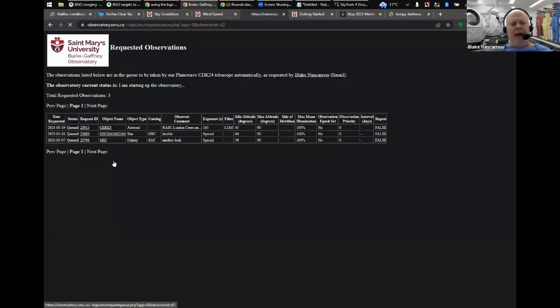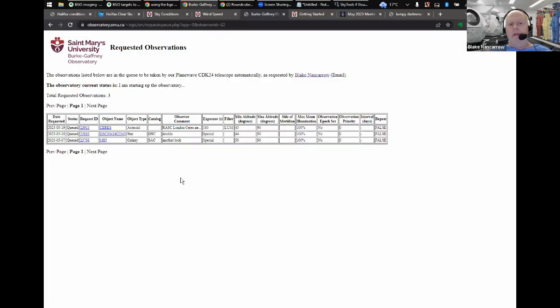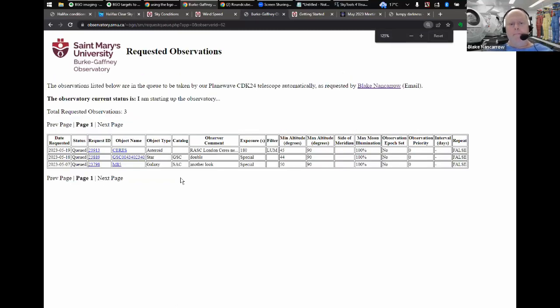And there's three now. So there it is. It was accepted. You see it? There's our queued result there. There's the ID number that was assigned. Object name obviously popped up. The system identified it. There's my note that I put in there. I didn't set the exposure time, actually. We totally forgot to do that, so that might be way too much. There's the filter that we requested, and there's the minimum altitude that we specified.